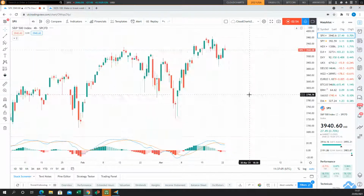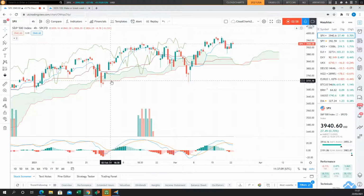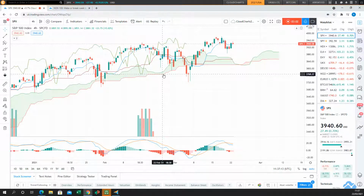Let's turn to the 4-hour chart. Fantastic rebound here from the old cloud chart support levels here at 3731. And then again, that level as well. Also a cluster of support at 3766. So that was a nice rebound trade. Back up, managed to break through the bottom of the cloud, ran into resistance at the top end of the cloud, snapped back, rebounded from the bottom end of the cloud at 3822.